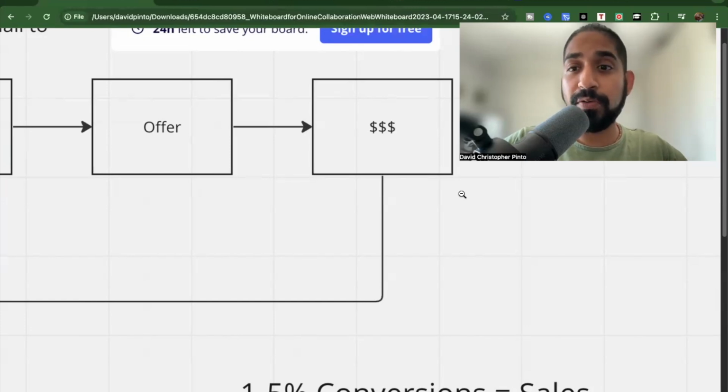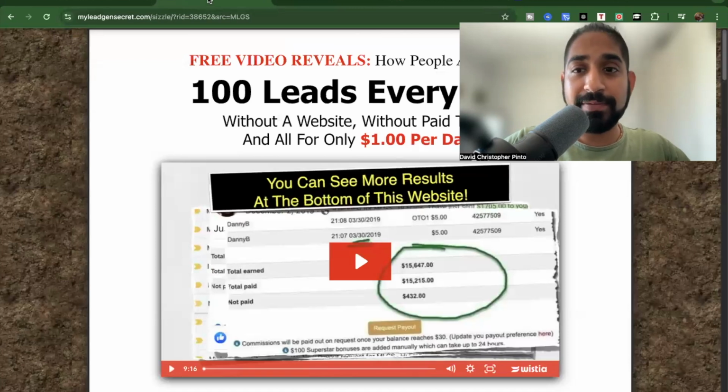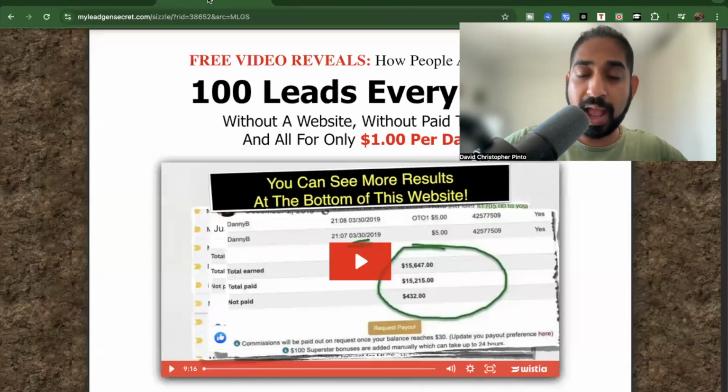That's the beauty of this strategy itself. Personally, I don't spend more than half an hour on it. So what is my Legion Secret? In a nutshell, my Legion Secret is a product that gives you 100 leads minimum, up to 200 leads if you have any active referrals, every single day.